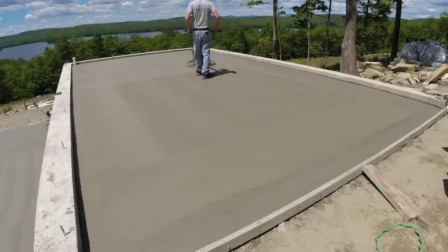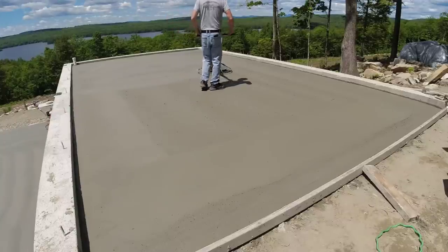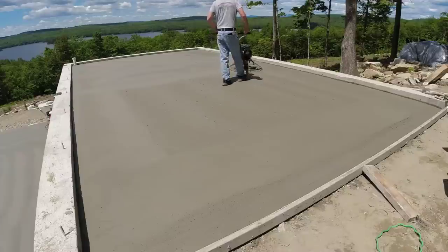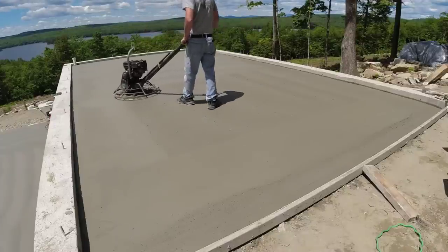If we'd had some of that when we bull floated, we could have sprayed it on and bull floated it in, and then used it again here when we're power troweling. The Day One finishing aid would have made this garage finish a lot easier.